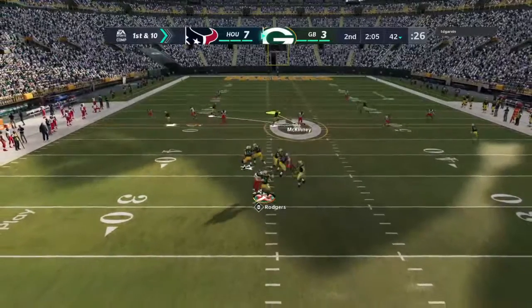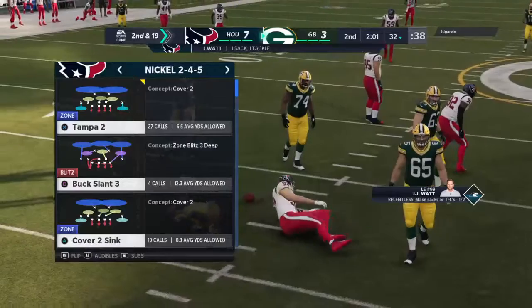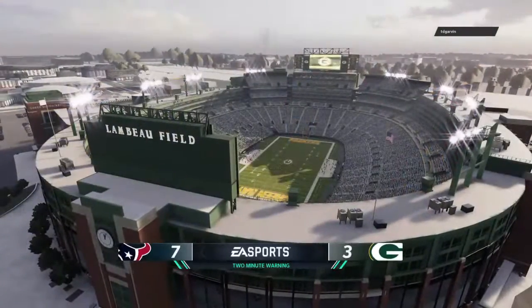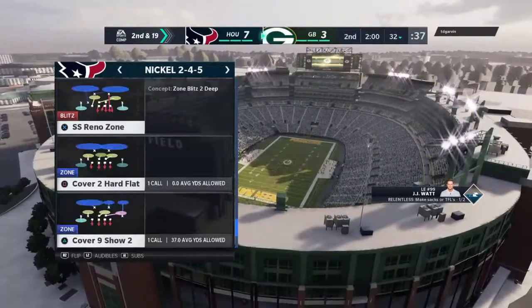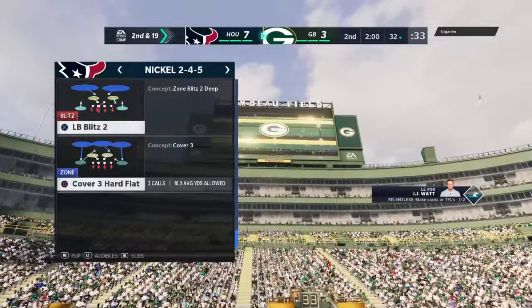From the gun, it's Rodgers. Under pressure, and the Texans able to get in there for the sack. It's the Wisconsin native and former Badger, J.J. Watt, in there to take him down on what will take us to the 2-minute warning.